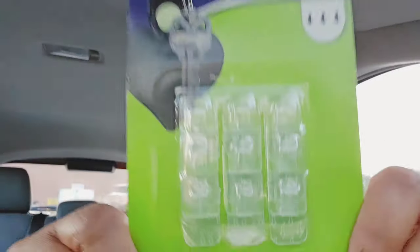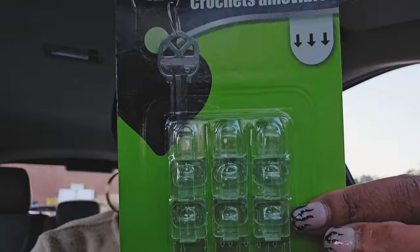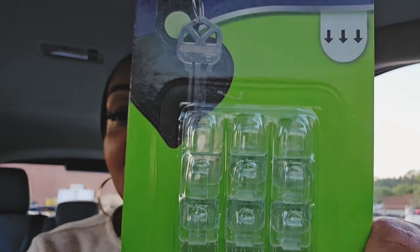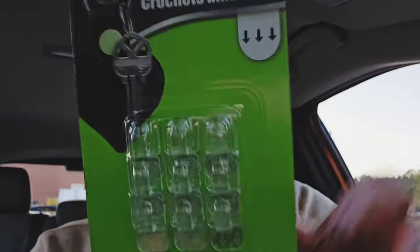I got these small hooks, and they do have the removable tabs. These hold up, guys, even outside. These really hold up. I got these to hold my summer signs that I'm going to put outside. So how many do you get? 9. Okay, and I got the clear one, so it won't be as detectable.